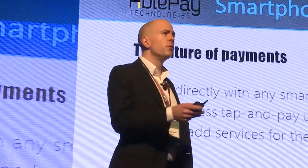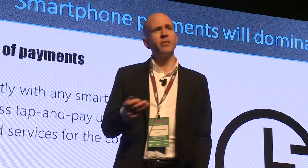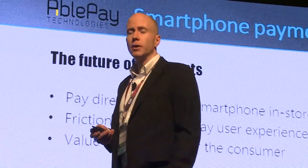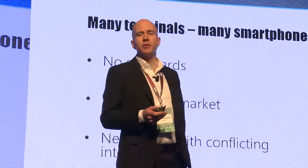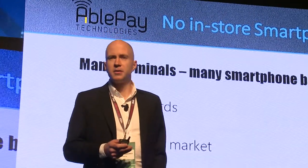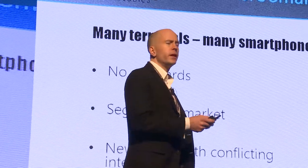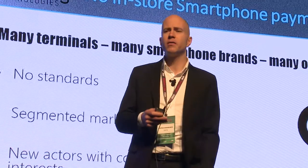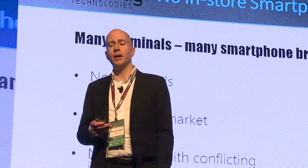That obviously excludes all the cash economy and also the big drive that we see in cash societies today towards a digital environment. And there are a lot of different terminals out there today. There are a lot of different smartphones, and there are no standards. There are very segmented markets where a lot of different solutions pop up for dedicated brands, smartphones and markets. No global solution addresses everything, and AblePay is here to address that.